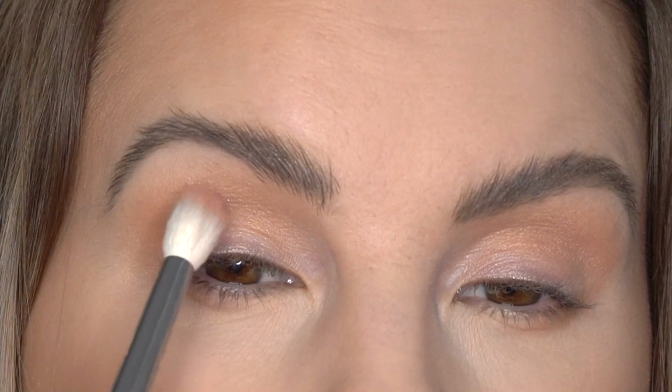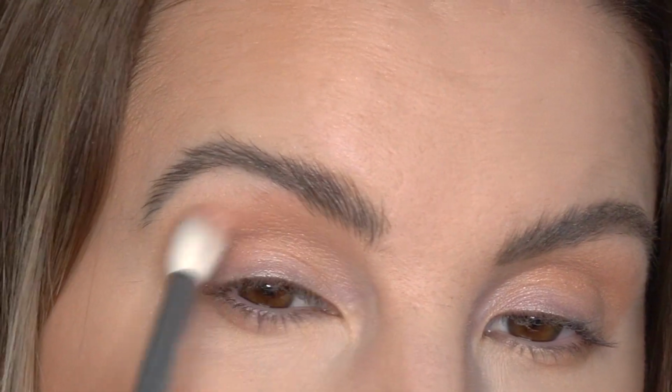But these LA Girl blushes are so good. I want to get more of these. Like, they're so affordable and just beautiful blushes. I'm going to take just a little bit of this and put this in my crease, just to warm things up some more.